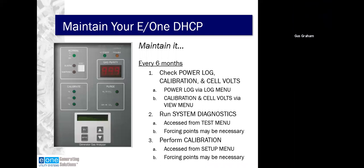One of the best practices would be to keep a logbook to have a history of this information, and then be able to refer back to it on the every 6-month check. And to have it available when you call into E1 if there were a problem.